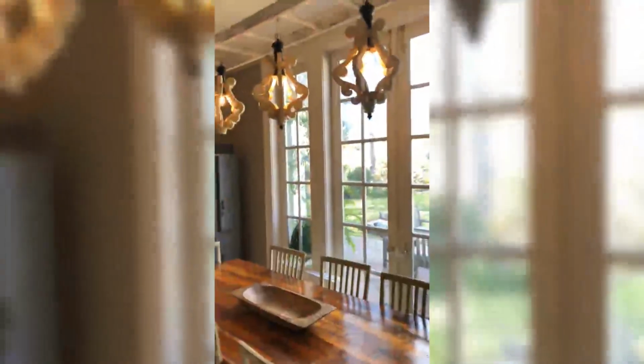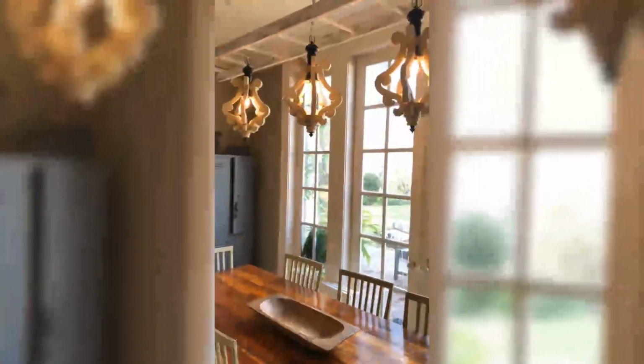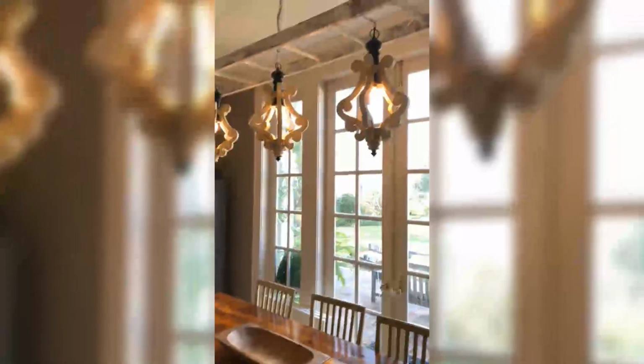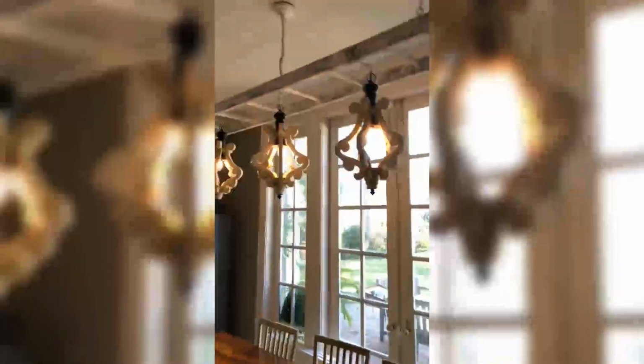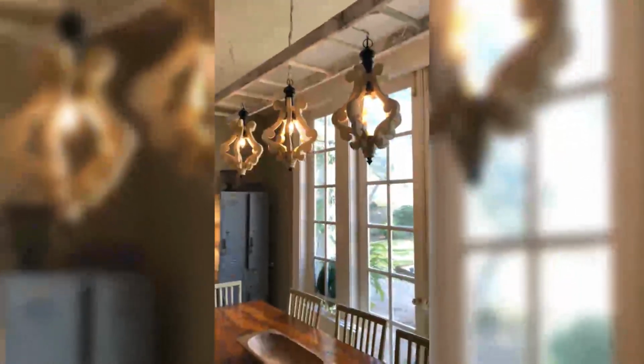I love it. But my favorite thing in this room are these chandeliers that I bought that I attached to a vintage ladder that I painted with milk paint and then hung it from the ceiling. Aren't those amazing? Okay, so now we'll go into my kitchen, and I think this was my very first purchase from Decor Steals. It's the metal farmer's market sign.